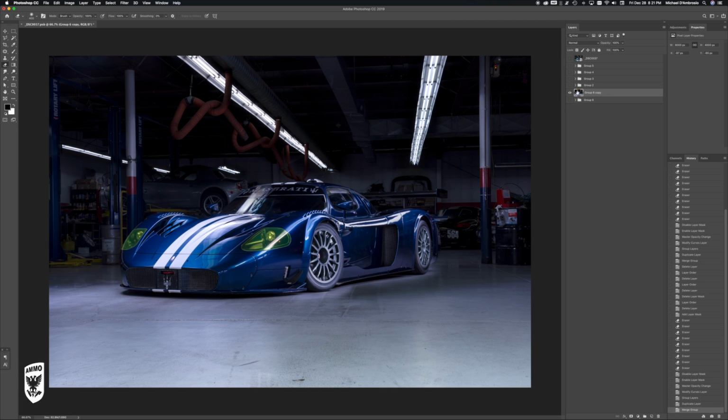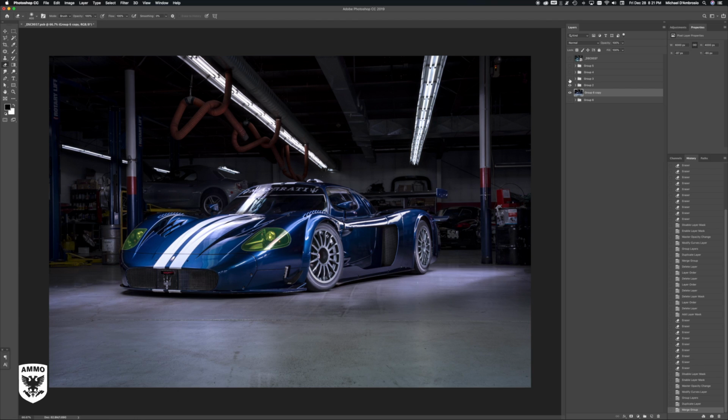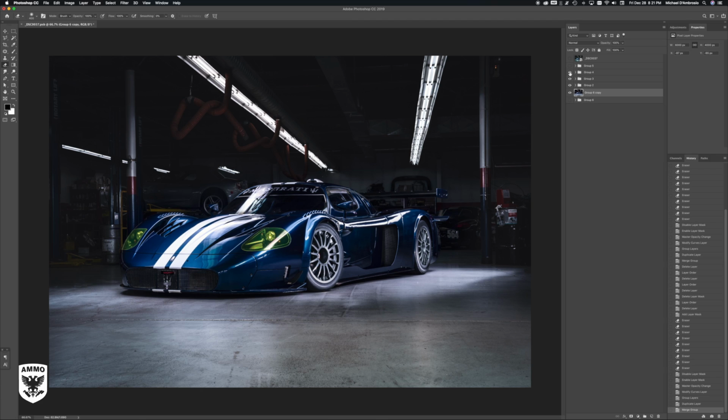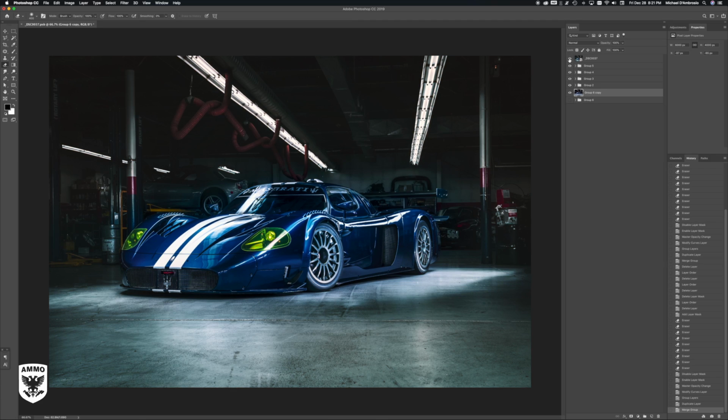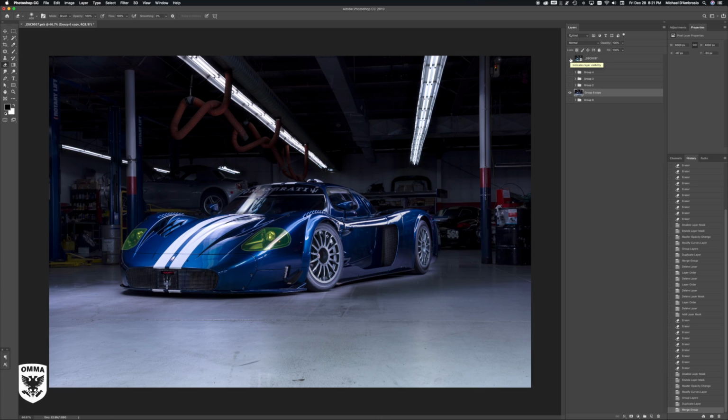Now, all of the other groups that you see here are just my own edits for color tone, mood, things like that. And that's to help set the car in the scene and to give it the unique look that we have for it. But if you go back to the original here, you'll see that we've got the basics already set up, which is the car nicely lit in the scene itself.